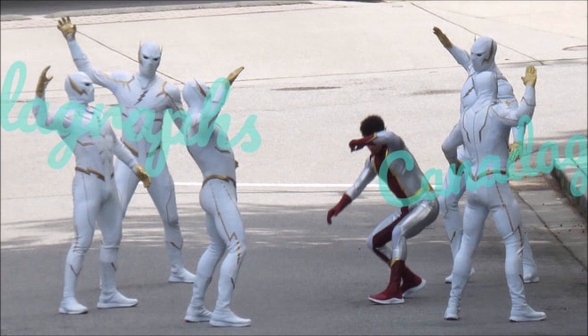I guess that could be a possibility if there is so many Godspeeds and it's so hard to defeat them, because from all these behind the scenes photos, we know that it's really tough and we need all of Flash family in order to try and even defeat them.